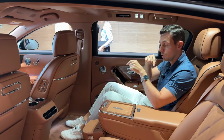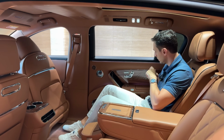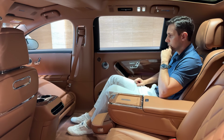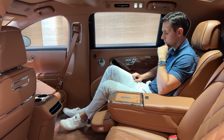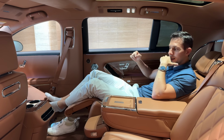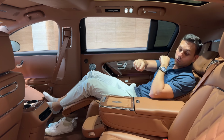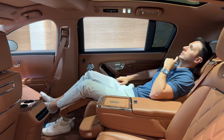There is a zero-gravity seat here. All right, we wait. I am moving forward. In this car, you can sleep easily and comfortably in this position. It is one of the best zero-gravity positions. It won't work here because the driver is in front, but you can sleep here.